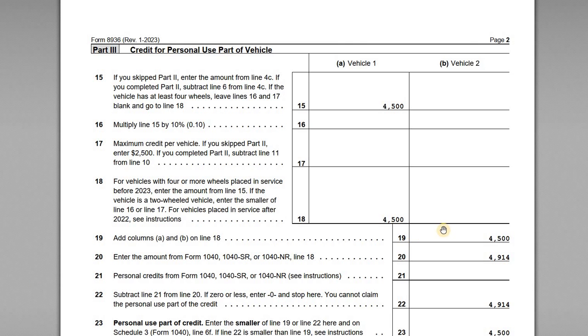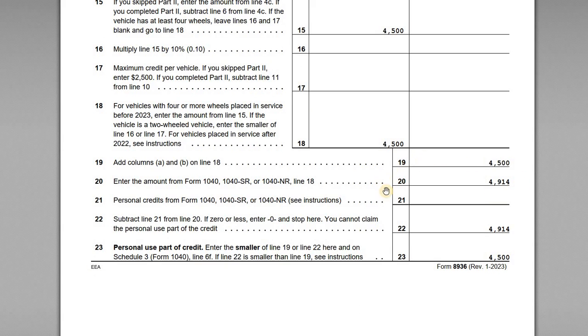So if we look at the 8936 here, we've got his liability $4,914, and because line 20, the $4,914 is greater than the personal use credit, he is able to use all of this personal use credit to offset that tax liability, right? So the personal use part of the credit that was able to be leveraged, the full $4,500.